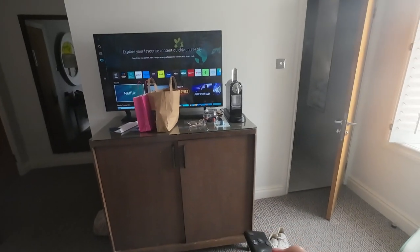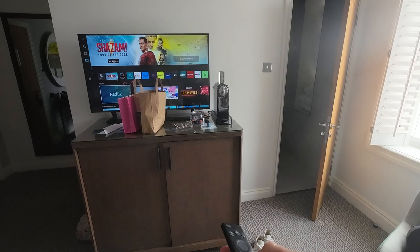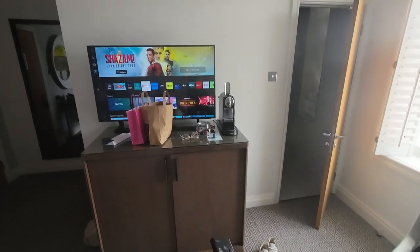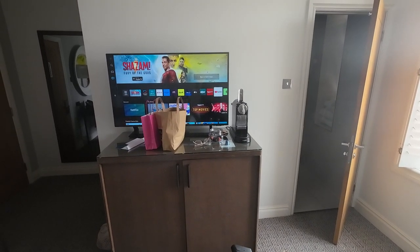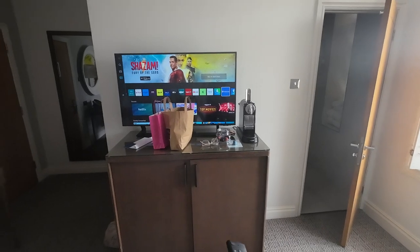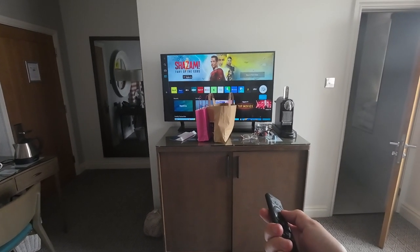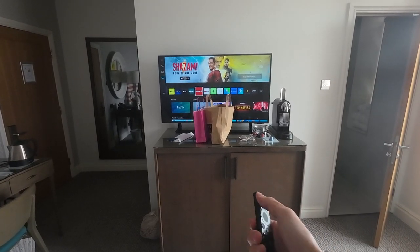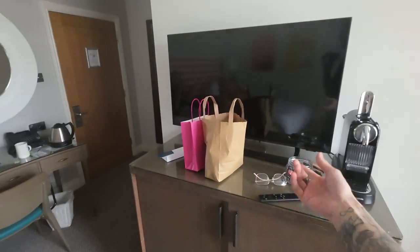See what we have here. Oh. I've only just noticed that they have Netflix, Amazon Prime, YouTube. This wasn't here before, right? This must be a smarter TV because it's a better room. Maybe that's what it is. We have the actual Netflix app. Oh, wow. That's cool. All right, we'll check that out later. And Amazon Prime. So we can literally watch stuff. Alright.